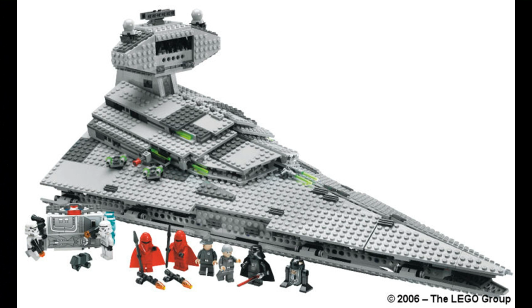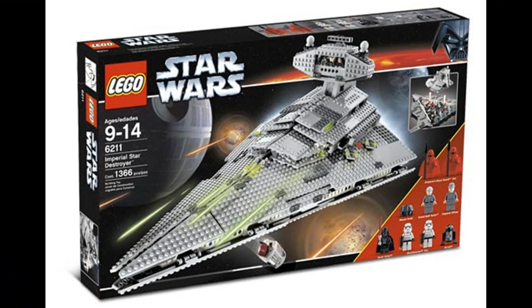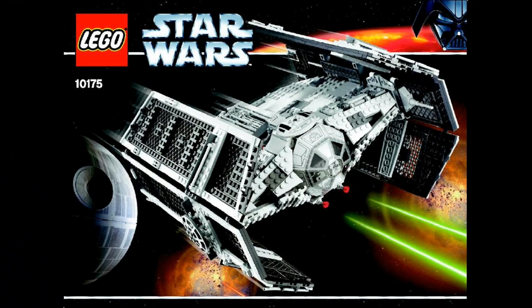What is kind of sad about this set is that the structure is kind of weak, so if you have this set, you'll know that it constantly breaks on you when you're playing with it. And I mean, it's LEGO, so it's not really a problem, but at the same time, sometimes you're just kind of tired of having to re-put the panels on top and all that stuff, so it does kind of get annoying. And then next up from that year, we have the 10175 Darth Vader's TIE Advanced.